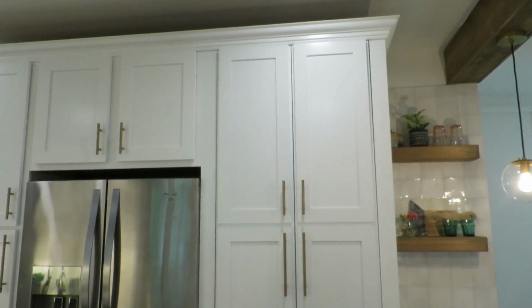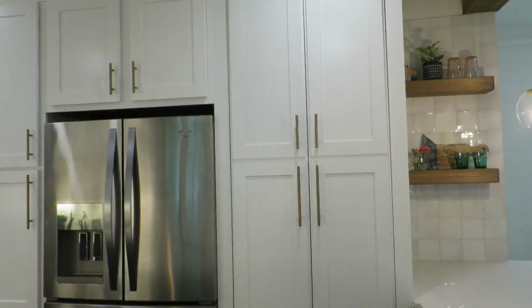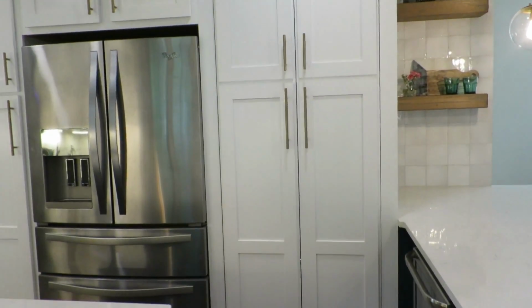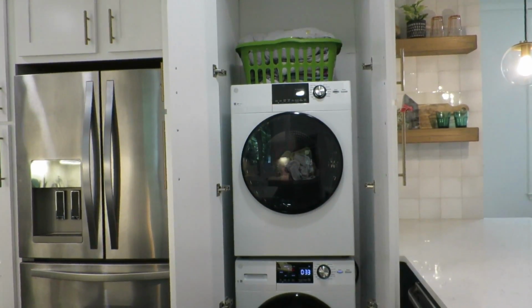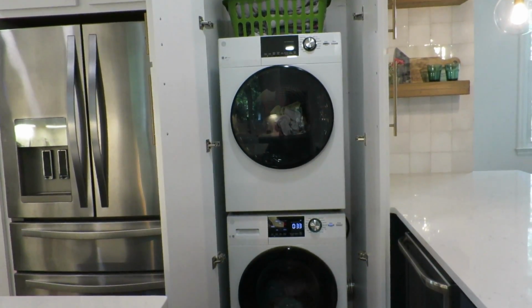Originally, the washer and dryer was downstairs in the basement, which is not finished, and I was like, babe, I can't keep going downstairs every day to wash clothes. So we agreed to bring it upstairs, and we kind of hide it behind these double doors, and it's super convenient and still very stylish.